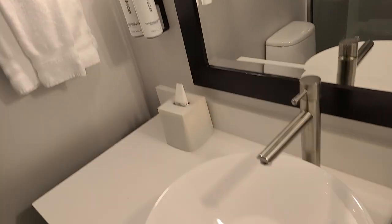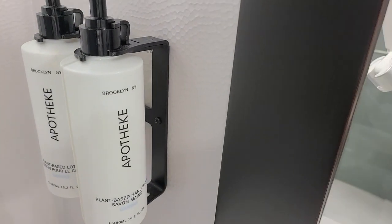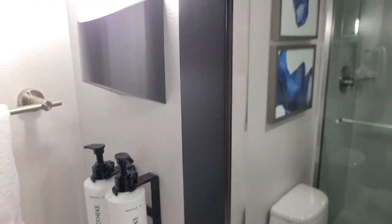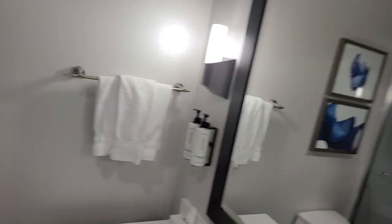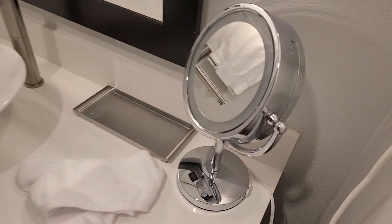Here is the bathroom. It's very pretty, actually. And the shower. Isn't that pretty? It's very slip-proof. And everybody's using these now. They're like, oh no, you're not gonna take my good stuff. Take what we give you. So there is a toilet in there. Oh, and there's this. Nice, right? This is the tour of Crown Plaza.